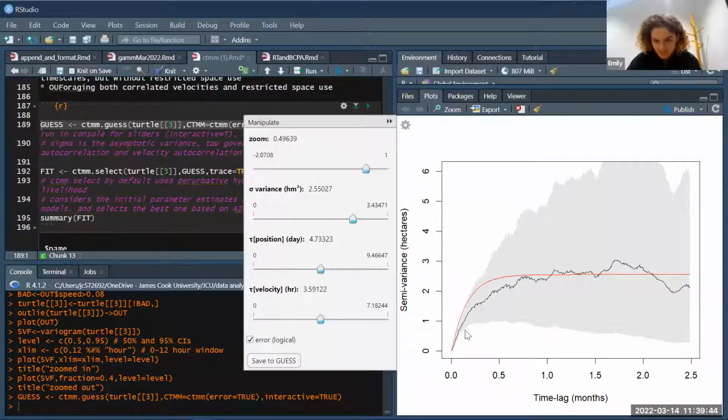The other thing is here, the positional autocorrelation timescale, so the point in time at which the curve flattens out, seems to also be underestimated. It's saying that we reach that asymptote much sooner than is indicated by the data. So we'll have to adjust that up as well.